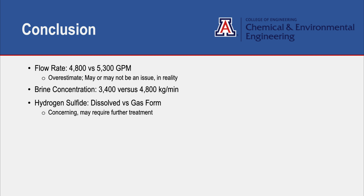Our treatment process may not be robust enough to reduce the dissolved hydrogen sulfide to safe levels. There are no regulations regarding dissolved hydrogen sulfide, but the volatilized gas form of the contaminant may pose a risk to technicians and miners who may handle the produced water. Further treatment, including the possible addition of an air stripper, may be necessary to ensure the safety of employees regarding possible hydrogen sulfide gas poisoning.